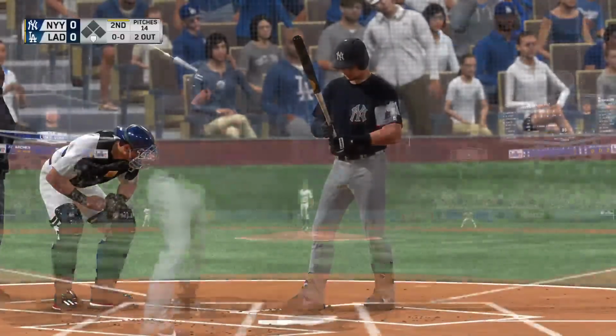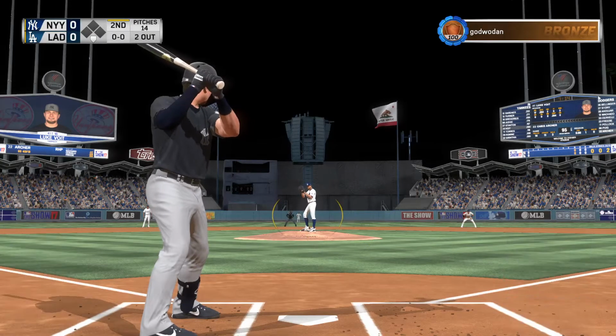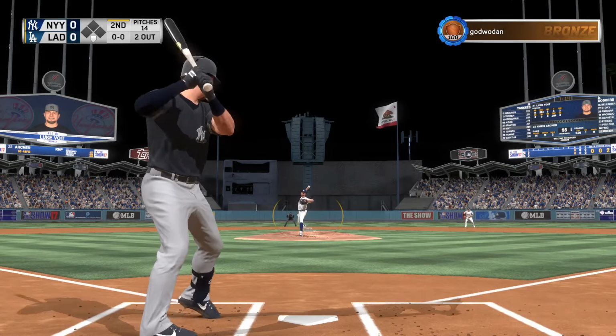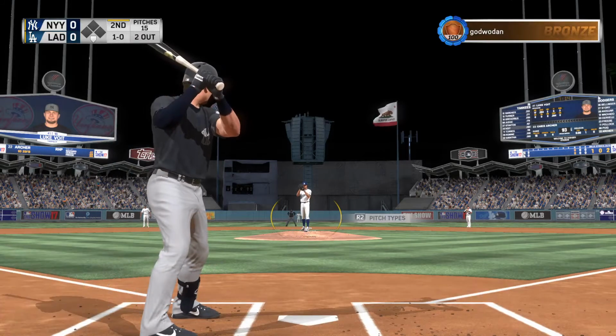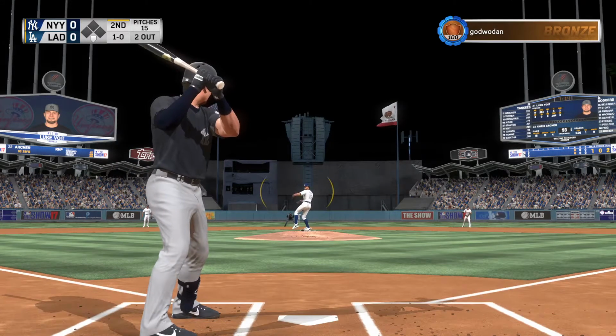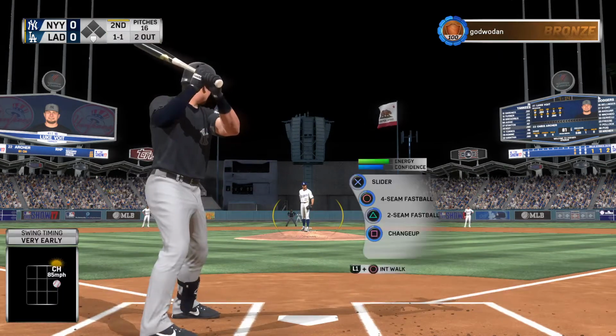So stepping in, Luke Voit. Ready to deliver. Here's the first pitch. And a fastball just below the knees, ball one. And he jumps at a changeup, a swing and a miss.